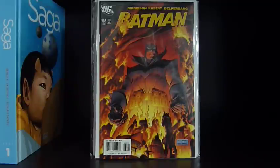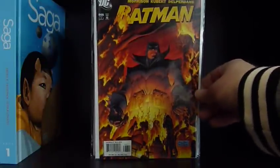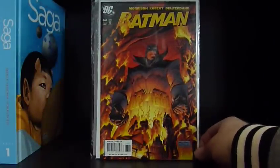And Batman 666. Really happy to get this. I got this for $10. It's in nice shape. It's a book I've wanted for a long time. This is the first Damian Wayne as Batman. So yeah, it's a Grant Morrison story. It's in the future where Damian is Batman because Bruce Wayne is dead or retired or whatever. I can't remember.